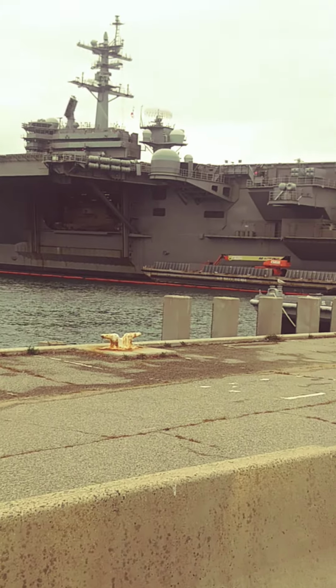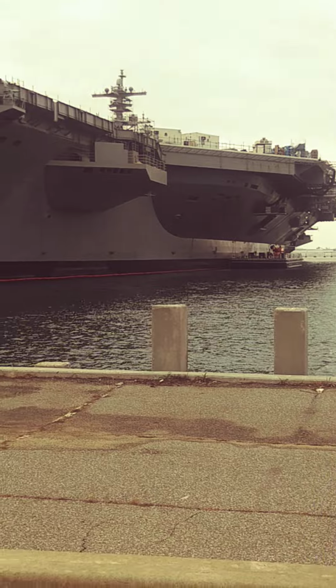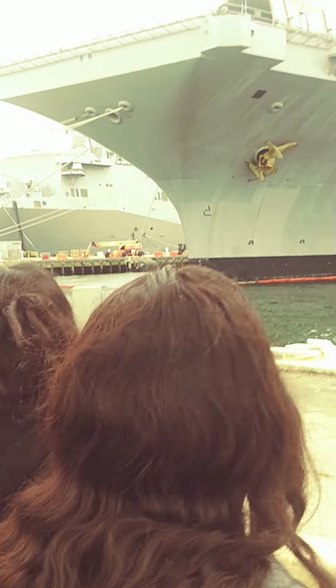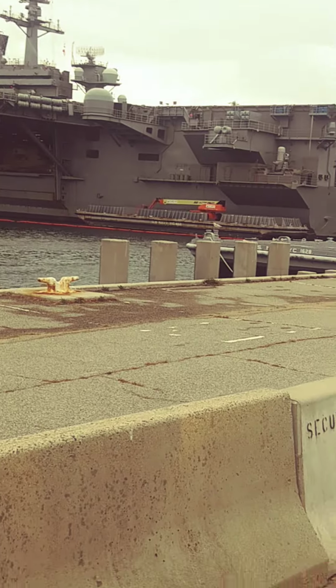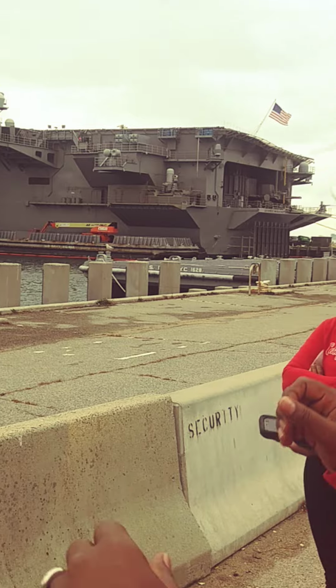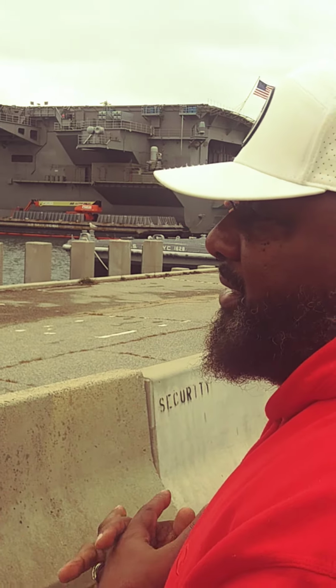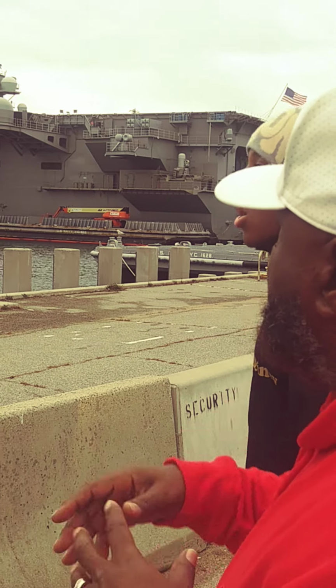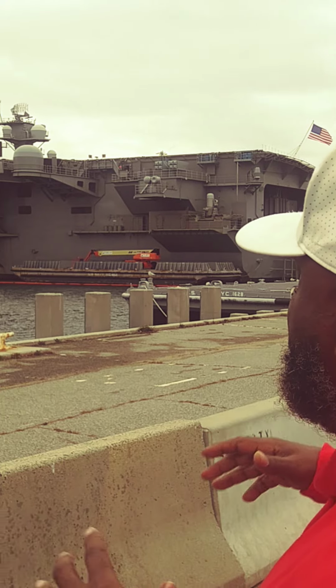The Truman was a little newer than the USS George Washington. They call it the G-Dub. I can't see the name of it, so I don't know which one it is, but we'll be able to see it from the other side. Like I said, this ship carries a bunch of fighter jets, surveillance planes, and helicopters. It carries all this stuff.